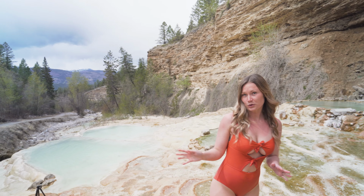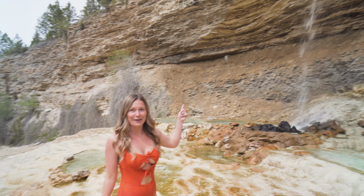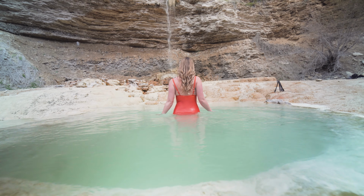Beautiful, but they're kind of like lukewarm springs at this point. The hot water is coming from the hot waterfall, so these top pools are going to be your go-to on a chillier day for sure.